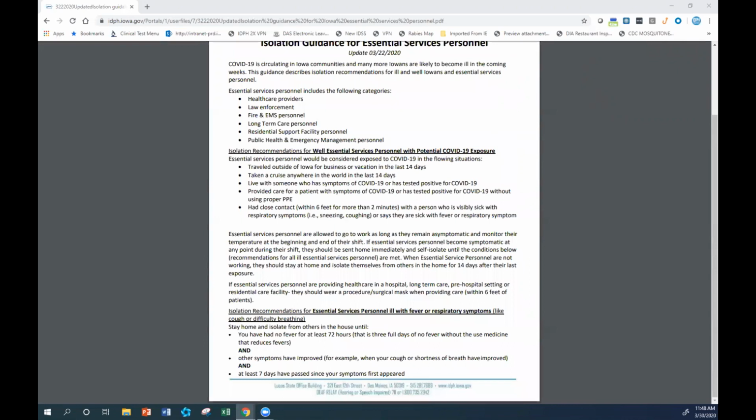How long will it take the surveyors to get through all Iowa facilities? A month or two months? We haven't determined that yet. We're working on scheduling as we go. Patrice, that one's for you. Yes, can you hear me? Do you have a sense of how long it'll take the surveyors to get through all of the Iowa facilities? Not at this time. We're working on scheduling now.